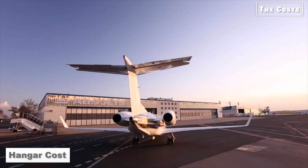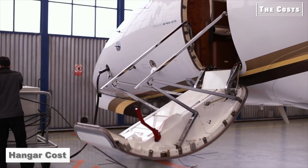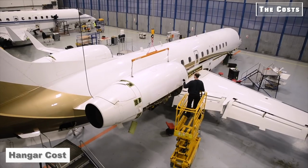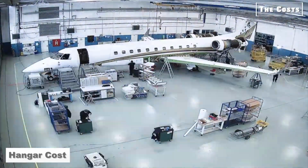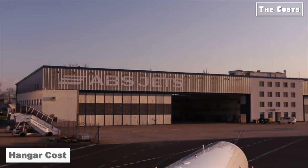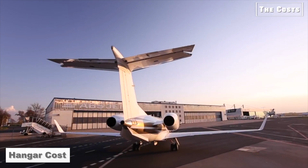So, if you have a private jet, you have to think of storing it. You have three options: park it in your garage, in a hangar, or simply tie it down outside. Now, putting a $1 million machine outside doesn't seem that logical. So if you have your private jet parking, then cheers. But most people go for hiring an airport hangar. It'll cost you around $70,000 to put your Legacy 600 in a hangar.